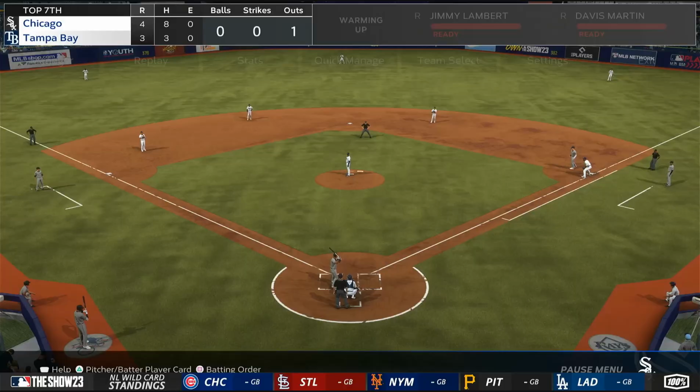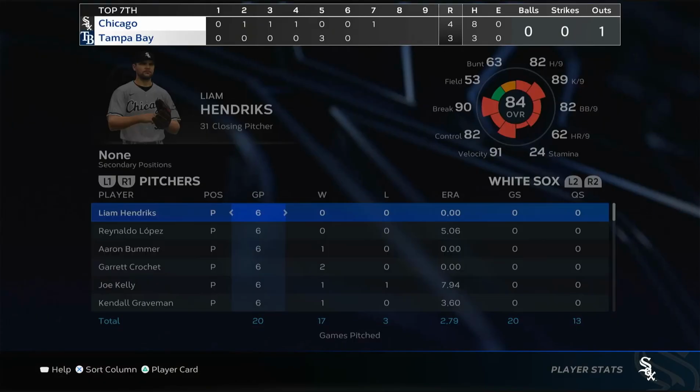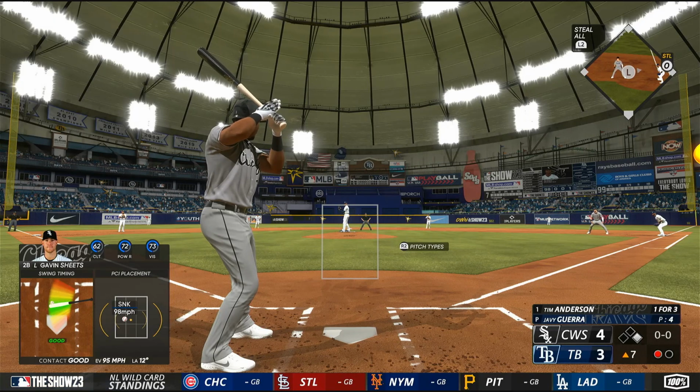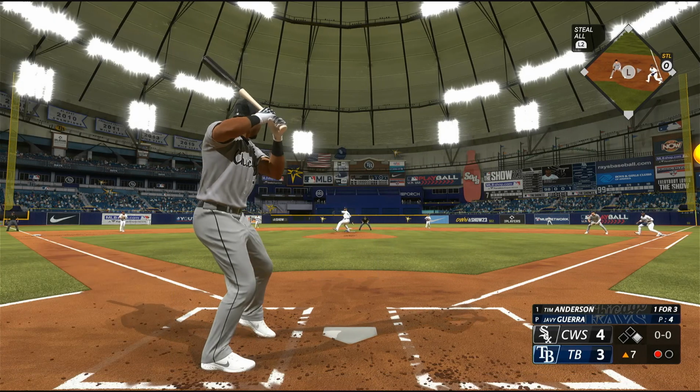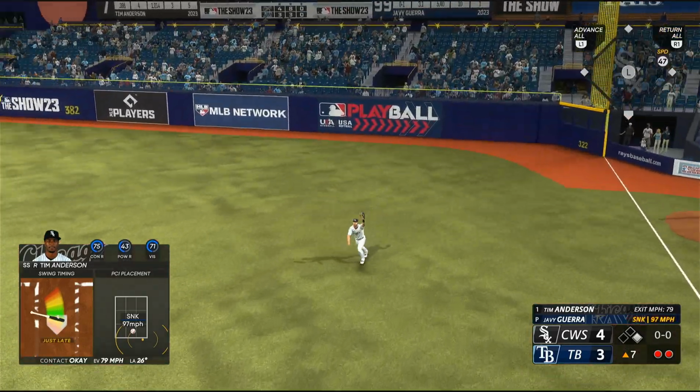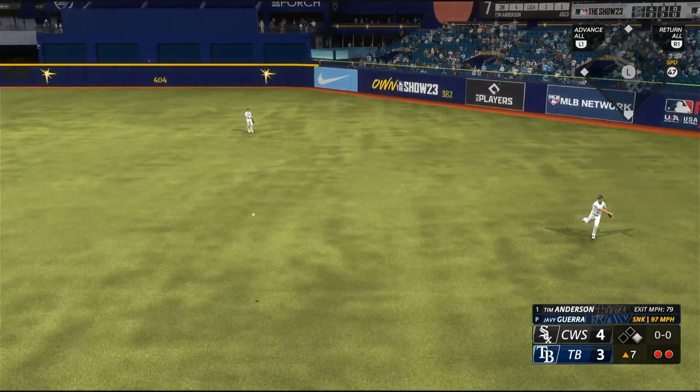And the batter will be the shortstop, Tim Anderson. Next offering. Popped in the air, right field. Raley calls it in, and there's 2 away.